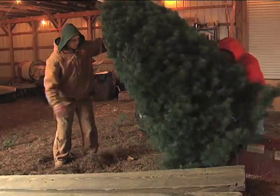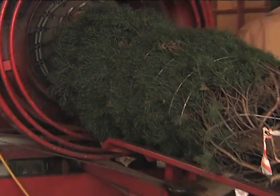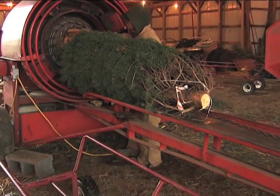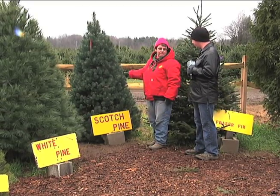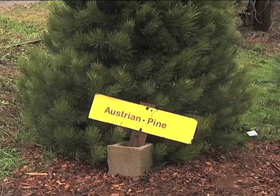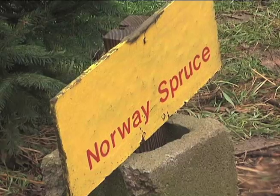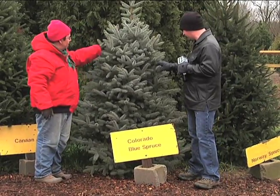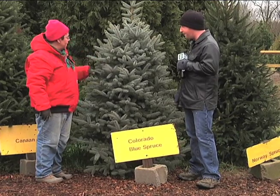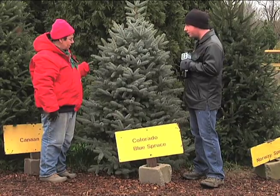Free saws and sleds are available, as well as tree shaking to get rid of excess needles and baling to protect the tree and make it easier to transport. Pioneer offers 8 varieties of trees. The Scotch pine was what was prevalent in the 70s and the 80s. There's also the Austrian pine, the Fraser fir, the Norway spruce, and Colorado blue spruce. Very stiff branches. For a lot of families, this is a must because they have heavy ornaments and heavy lights.